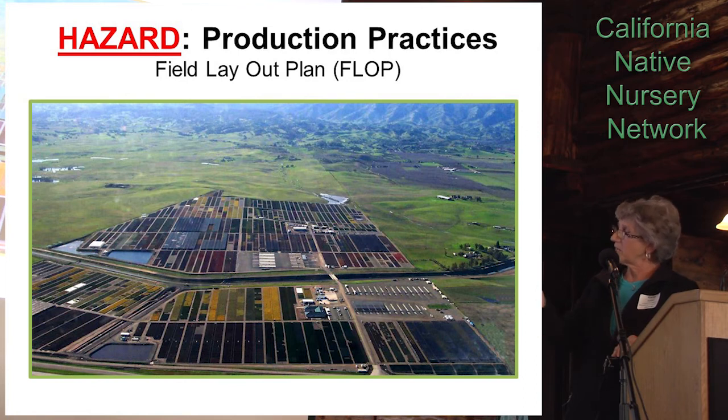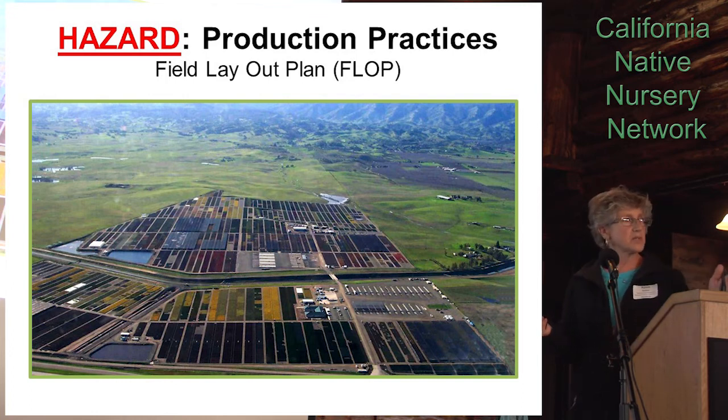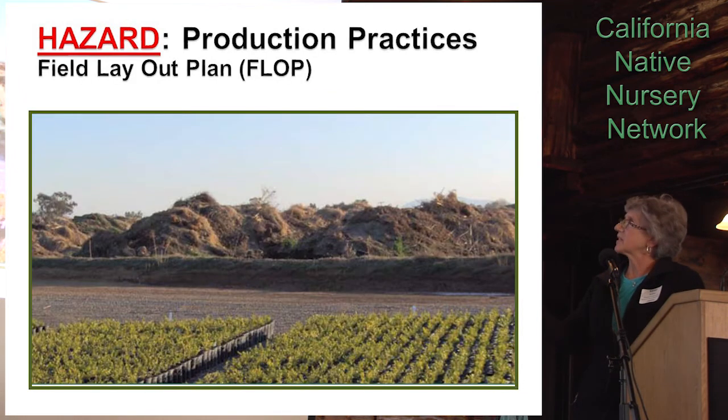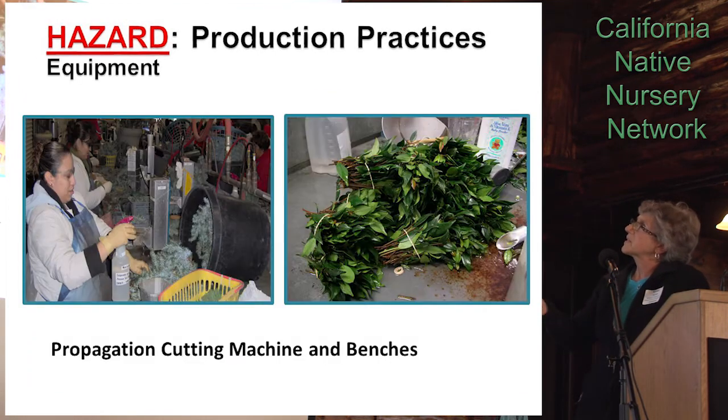And that's where we come in here with your field layout. You might be on a 500-acre nursery. You might be on a 5-acre nursery. You need to look at your processes and identify what's the simplest means by which to do your processes. So in other words, your propagation or divisions, where you move them then to go on to do canning, where your soil pile is in relationship to that. So you have to take all of that into consideration. I won't go through this.